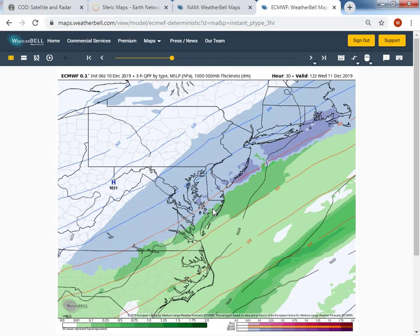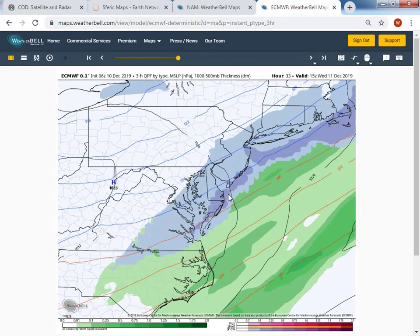You can see that rain snow line north of the region. This is probably doing a better job of showing when that rain and snow will transition. And here's 10 local. We can see some snowfall across the region. The European is holding on to that precipitation a little bit longer than I expect for tomorrow morning, so most likely going to see only about a 2-hour time period, most likely from about 8 to 10 o'clock tomorrow morning, when we see that possibility of some wintry mix.